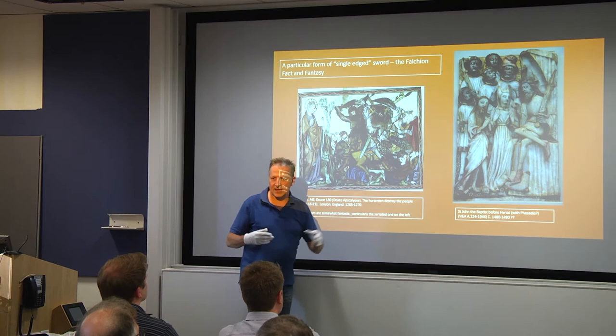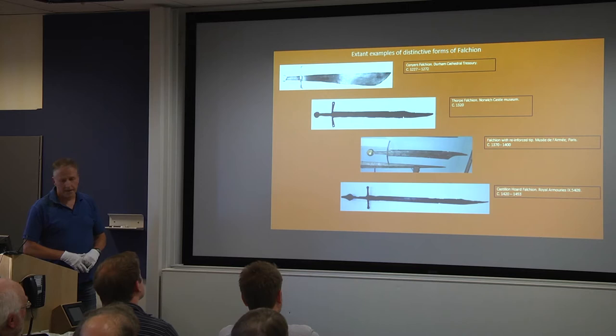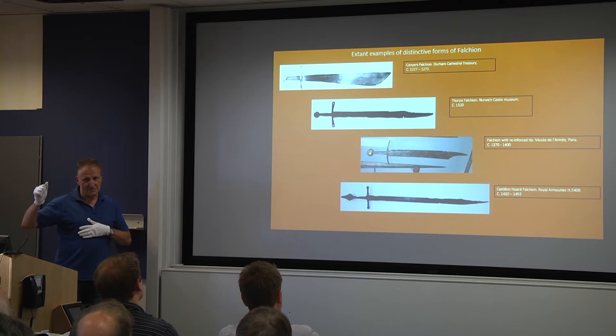So again, the idea of something abnormal, unusual, seems to be used in art in that context. And the falchion's quite popular there. However, we do have examples of them. So they were definitely in use, and they were definitely effective. Conyers falchion is fairly early, and that's a very broad blade indeed. Thorpe falchion, I can come on to in a bit, is more of a sabre almost. So I could recognise that from a Hungarian sabre with a clip tip.